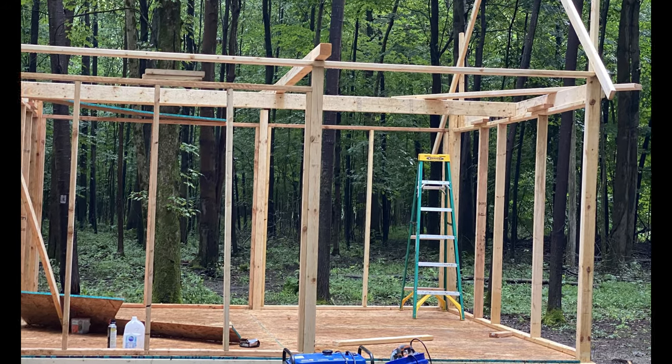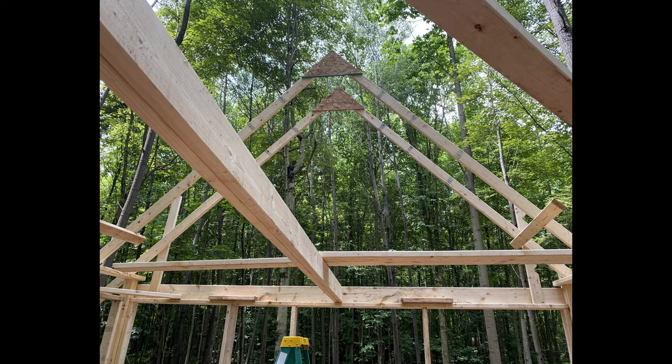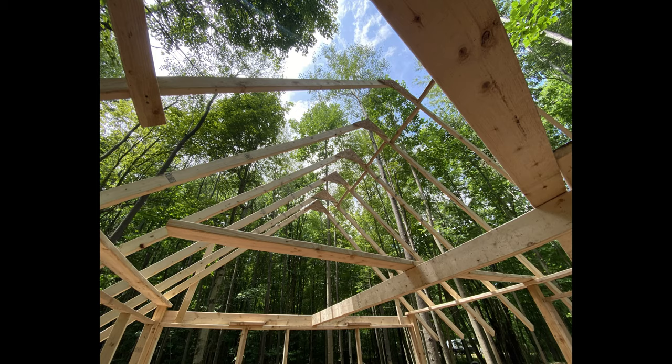Just as I got the walls in place, my brother-in-law showed up to help with the rafters. To give the cabin more room, we decided on a 12-12 pitch. This gave the option for a small loft up top. We quickly got into a rhythm and were able to get the rafters into place in just over 2 hours.